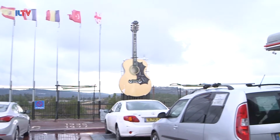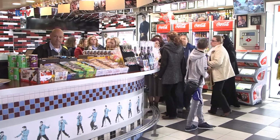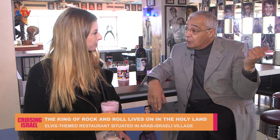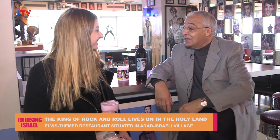The restaurant is situated on the road between Jerusalem and Tel Aviv, in a small Arab-Israeli village called Abu Ghosh. When people come to visit Jerusalem, the first stop is here. From one side we have Arab, very good friends of mine, Abu Ghosh. And from the other side we have religious Jews from New York. And from the other side also, I have Christians. So we are a mixed population.